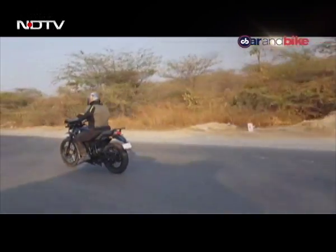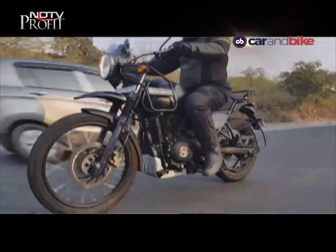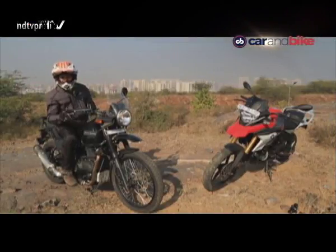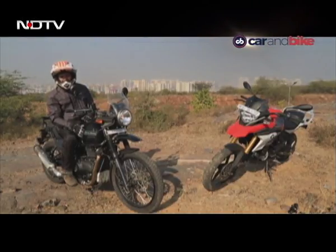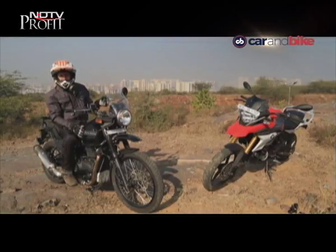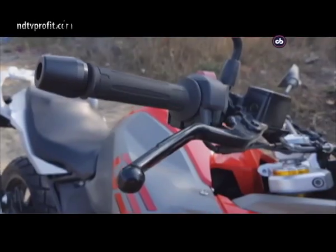That one gets 180 mm on both suspension. And this one gets a larger 21-inch spoked wheel. So if we're going through rough patches, off-road, think about Ladakh, places like Spiti, this one is more suited for that kind of riding. But if you're looking at mostly tarmac riding, long distances over tarmac, that one's got a better top end and that one is more comfortable to ride as well.